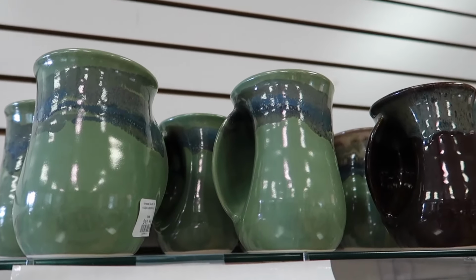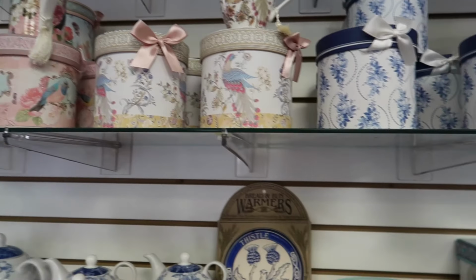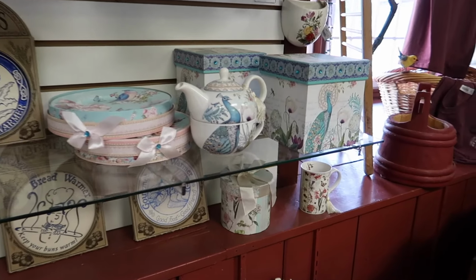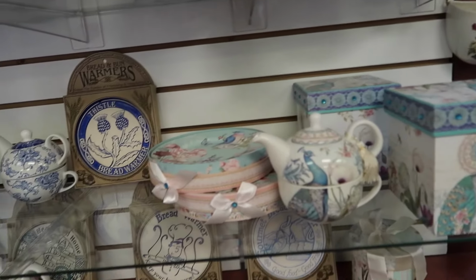Left-hand mugs, that's neat. So all of these pottery pieces are made in the village, even the more, well maybe not these ones, I don't know, they look like China, but I could be wrong. They're very pretty. So we ended up spending some time in the gift shop. I did buy a few things, but I'll do a haul or whatever later.